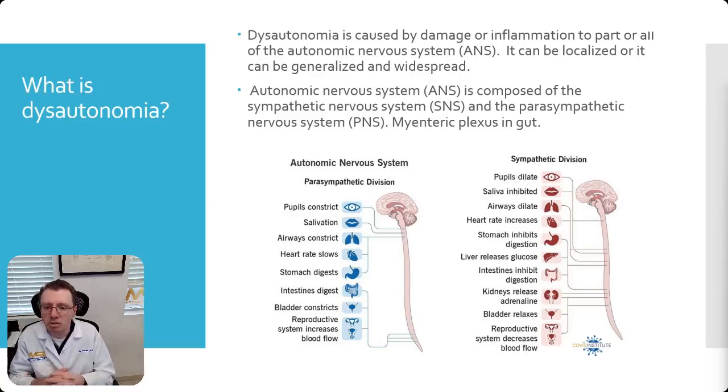What is the autonomic nervous system? It is composed of essentially two parts. One is the sympathetic nervous system, which we'll refer to as SNS, and the parasympathetic nervous system, which we'll refer to as PNS. There's also the myenteric plexus, which mainly controls the gut. It gets input from both, but the vagus nerve is responsible for a lot of what happens in the gut through this myenteric plexus. So let's look at what it looks like.